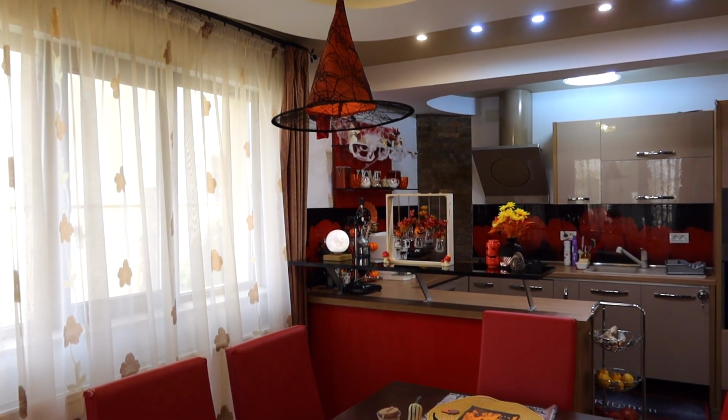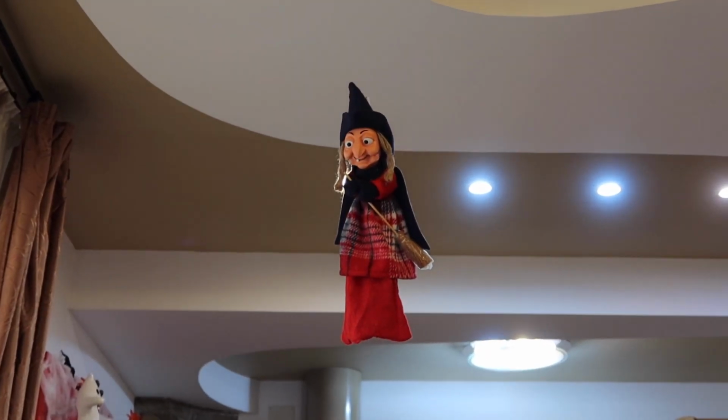I hang a witch and a witch hat, and I love the effect.